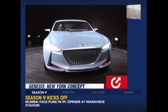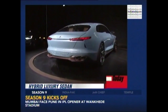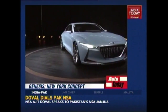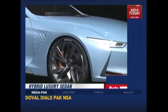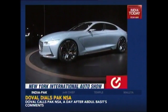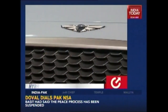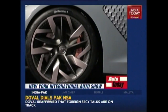Hyundai's luxury arm Genesis presented the striking New York concept at the auto show. Hinting at future design direction, Genesis describes the exterior look as athletic elegance. This ravishing concept belts out 245 bhp and 353 Nm of power from a 2-liter direct injection petrol engine and is mated to an 8-speed transmission.